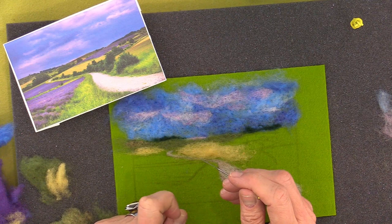Can you wet felt the fiber slightly before you place it on the felt? I wouldn't, because who asked that question?